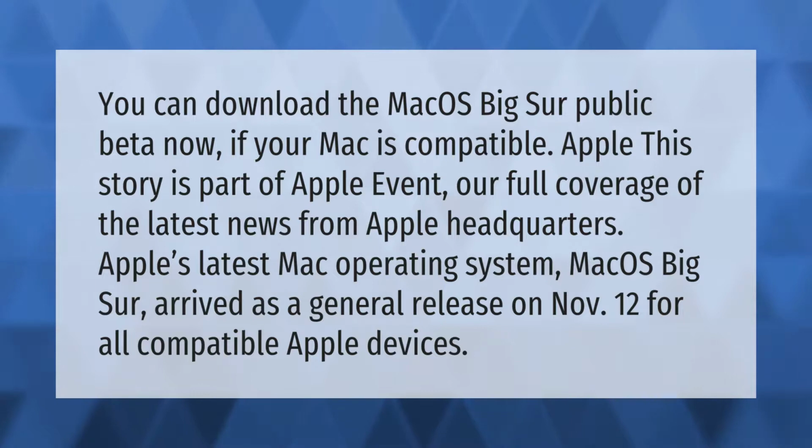Apple's latest Mac operating system, macOS Big Sur, arrived as a general release on November 12 for all compatible Apple devices.